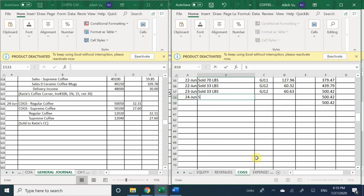And we sold how much coffee? We sold 15 pounds of the Supreme coffee. Yes. And journal number 13. And it cost us $27.60, which gives us a running balance of what? $528.02 is correct.